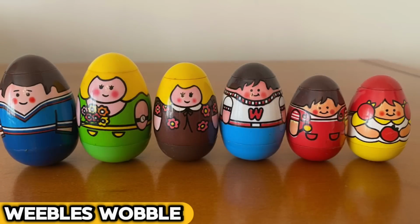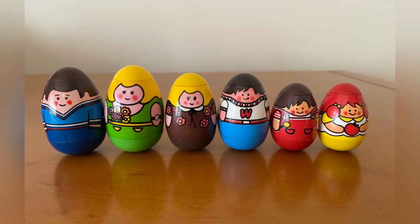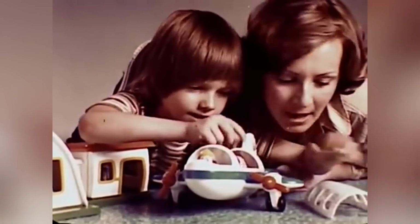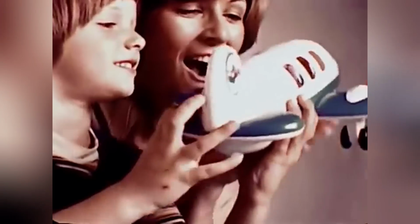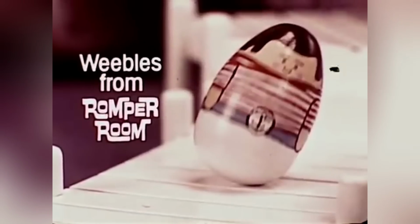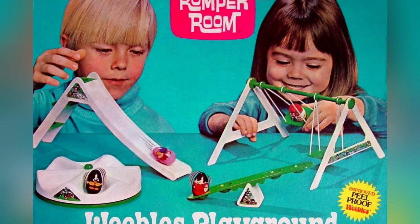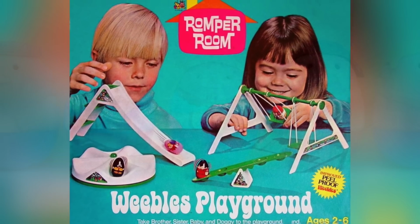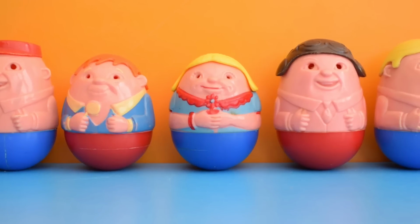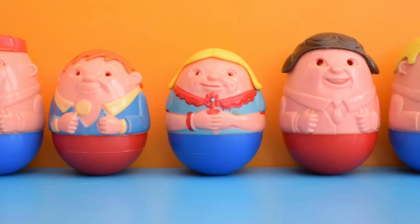Dancing but never falling down, Weebles Wobble brought a unique blend of joy and resilience to playtime in the early 70s. These egg-shaped figures, with their inability to tip over, became a beloved part of childhood for many. Created by Hasbro, Weebles embodied the mantra, "Weebles wobble, but they don't fall down," teaching kids about persistence in a fun and engaging way. Their simple design and cheerful faces made them a hit, though the rise of digital toys eventually lessened their prominence. Still, for those who grew up in the 70s, the memory of Weebles brings back a sense of nostalgia and the simple pleasures of childhood play.